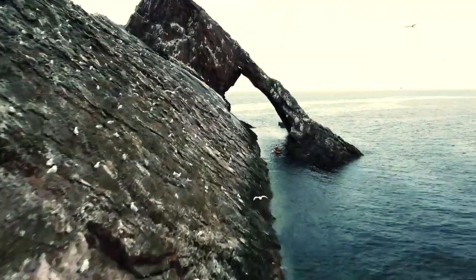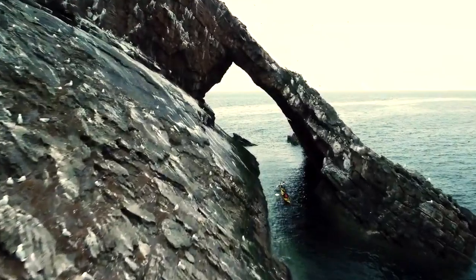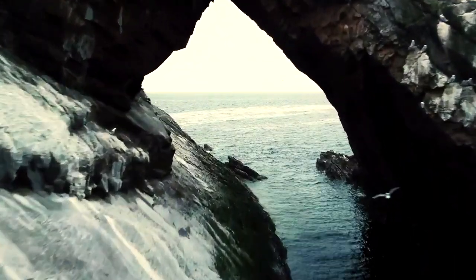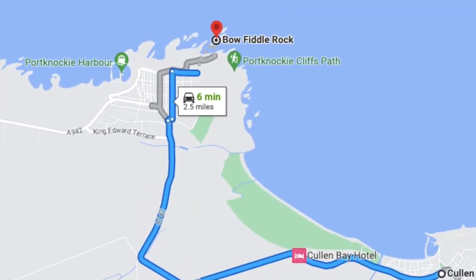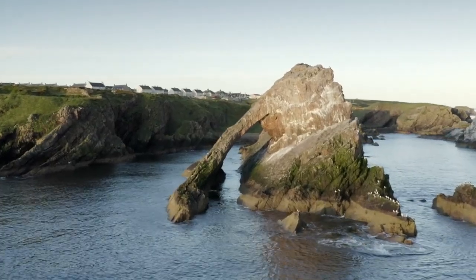So this is a beautiful place to go on holiday for those of you who are keen explorers, kayakers, or even hikers. I suggest you spend the night in Cullen and then plan to capture this scene at sunset, and you will feel as if it's your own amphitheatre.